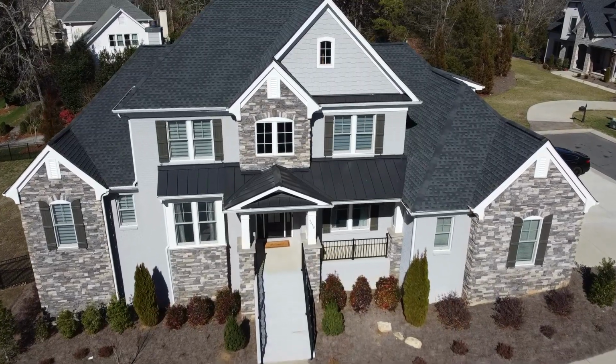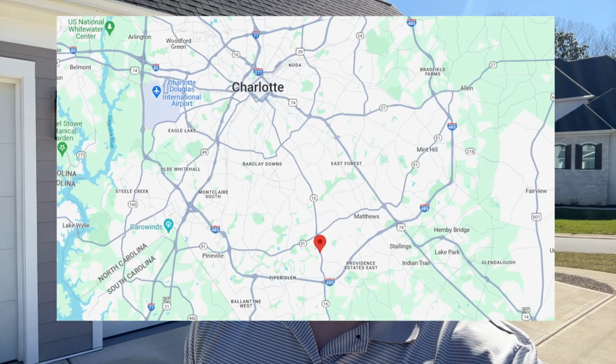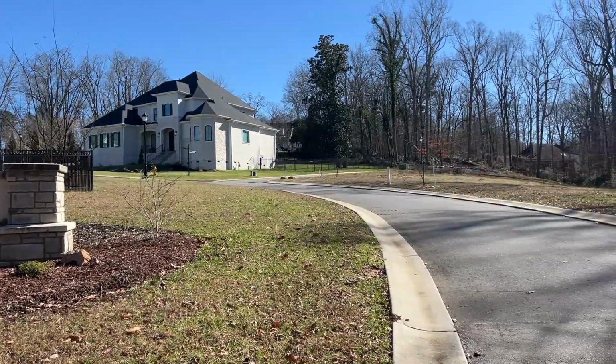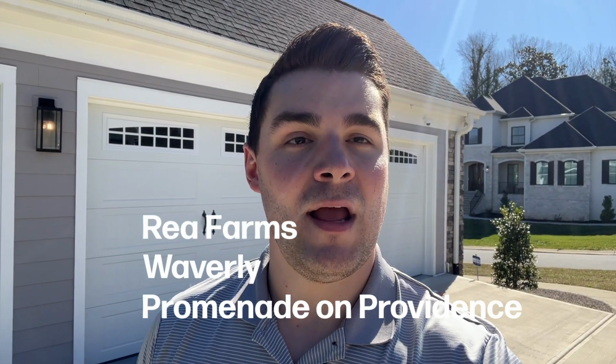Today we are at a beautiful home in the Providence area, which is located in South Charlotte, right off Providence Road. Now this specific subdivision is called the Greyson. The location of this home is amazing because not only does it feed into top-rated schools, but it's also 6 minutes away from some of the biggest shopping centers that Charlotte has to offer.